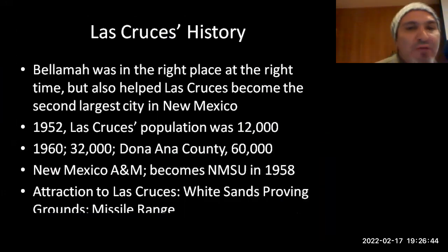Okay. So if you can see on this slide right here, in 1952, when Bellamah is commissioned by the city of Las Cruces to start building homes in the community, Las Cruces' population is about 12,000. But within 8 years, Las Cruces' population is going to almost triple. It will be 32,000. And within the county itself, it's going to be close to 60,000.